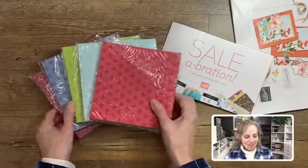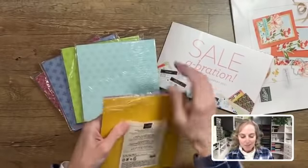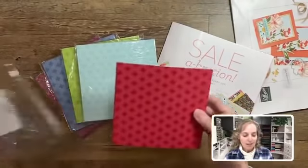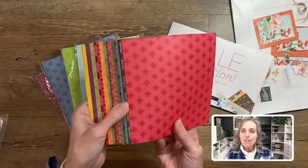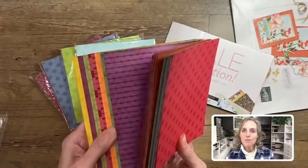All right, so here we go. These are fun packs of paper. They're all valued at around $11.50 each, and that's US. If you look at these, you can see that these are all the regals.